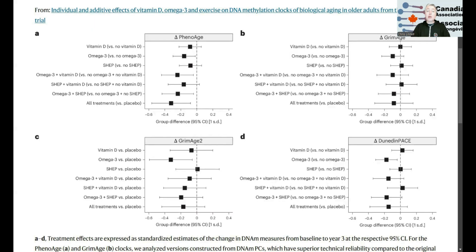And here are the results for the 4 aging clocks, starting with PhenoAge in the top left. And as you can see, here are the 7 treatment groups on the left-hand side. And any results to the left of this dashed line indicate a reduction in aging. Anything to the right is an acceleration. Out of the 3 individual treatments, omega-3s performed the best, as you can see with this black square being furthest to the left. The pairwise combinations showed an improvement, with once again those containing omega-3 performing the best.